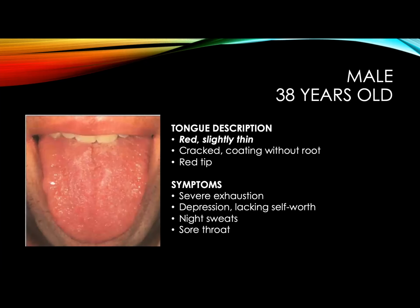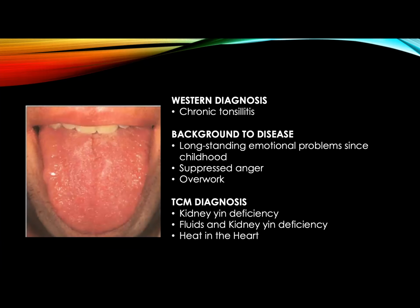Next is a male, 38 years old. Tongue description is red, slightly thin. It has cracks and a coating without root, with red teeth marks. Symptoms, severe exhaustion, depression, lacking self-worth, night sweats, and sore throat. Western diagnosis, chronic tonsillitis. Background to disease, long-standing emotional problems since childhood, suppressed anger, and overwork. TCM diagnosis, kidney deficiency, fluids and kidney deficiency, and heat in the liver. Heat in the heart.